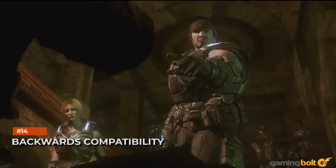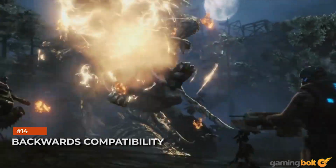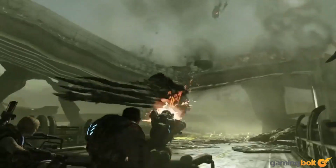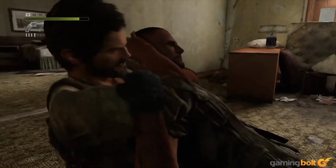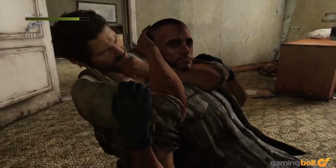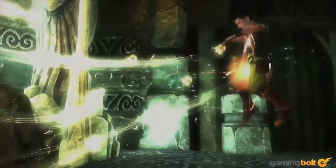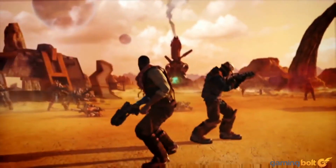Backwards compatibility. Sony's stance on backwards compatibility has been frustrating a lot of gamers, even as Microsoft continues to make strides in the same area, and we're hoping Sony will have learnt a lesson from their direct competitors by the time the next generation rolls around. Having backwards compatibility on the PS5 is going to be crucial for them. The PS4 has a vast and varied library, and not having a console that can use that to its benefit would make no sense whatsoever.